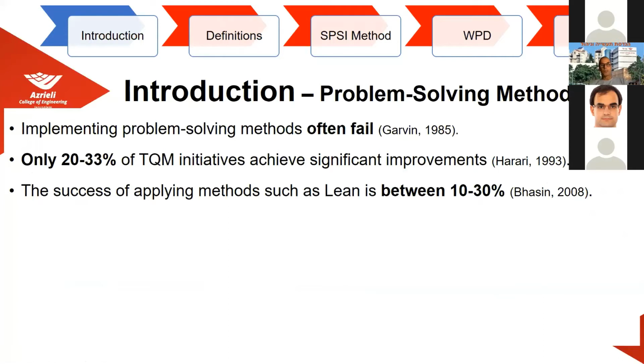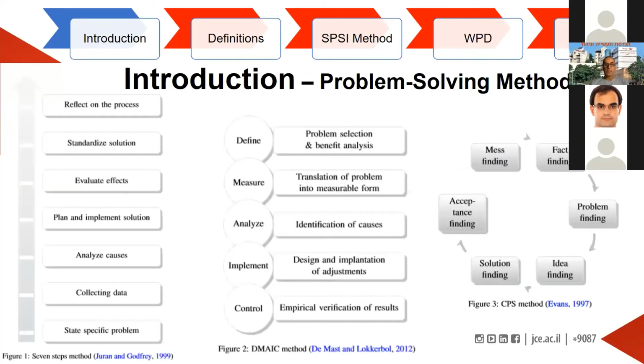implementing problem-solving methods often fail. Only 20 to 33% of TQM initiatives achieve significant improvement in organizations, and the success of applying methods such as Lean is only between 10 to 13%. Here are some of the popular methods.